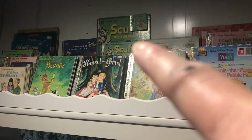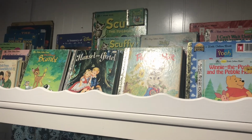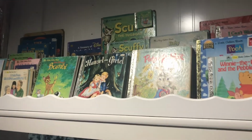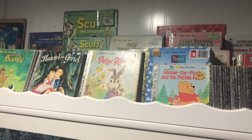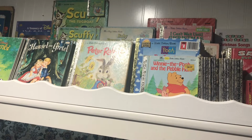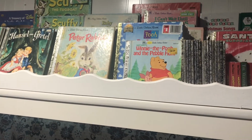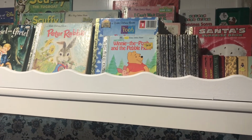You'll see my Scuffy the Tugboat. I have that in 3 sizes. I have it in the big, the classic, and the micro. I also have a couple of the classic books in a micro, and that would be one of my Bambis, one of my Frosty the Snowman, and I've got another one.